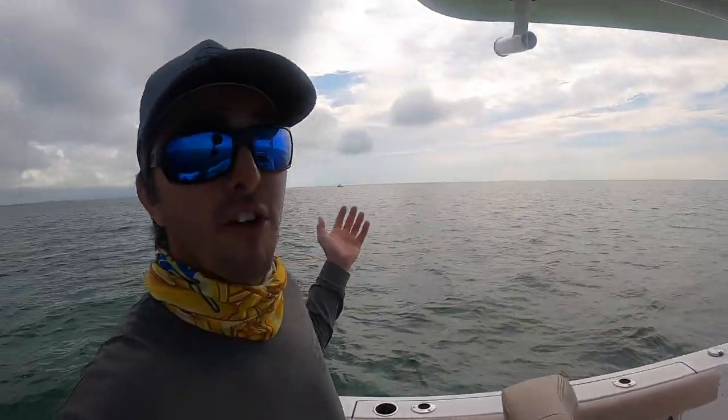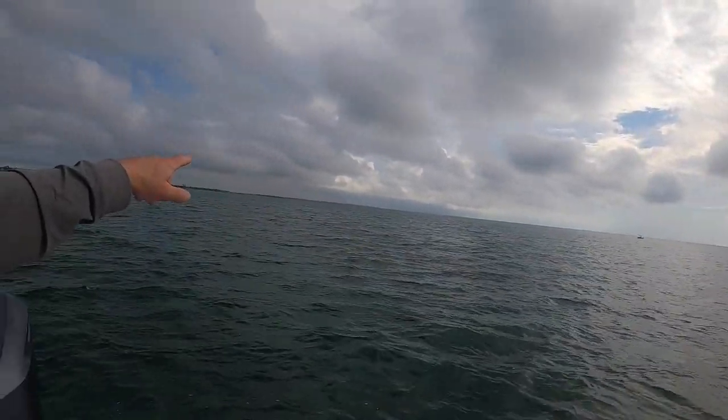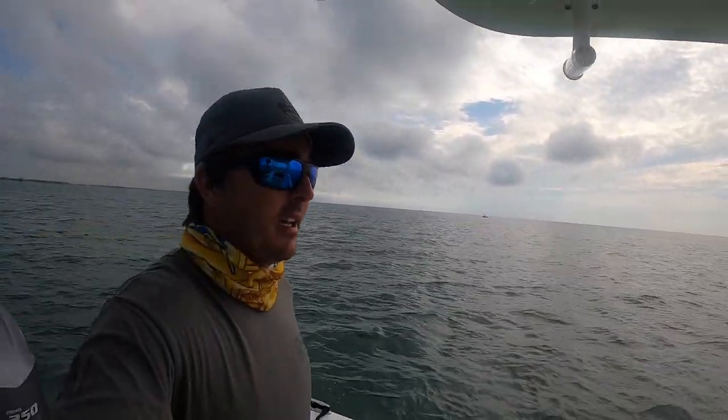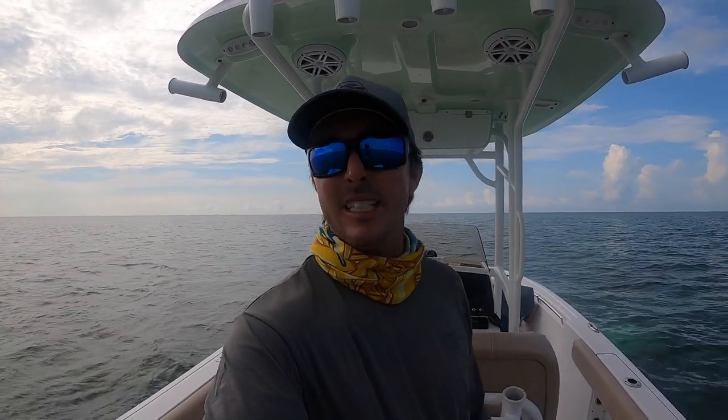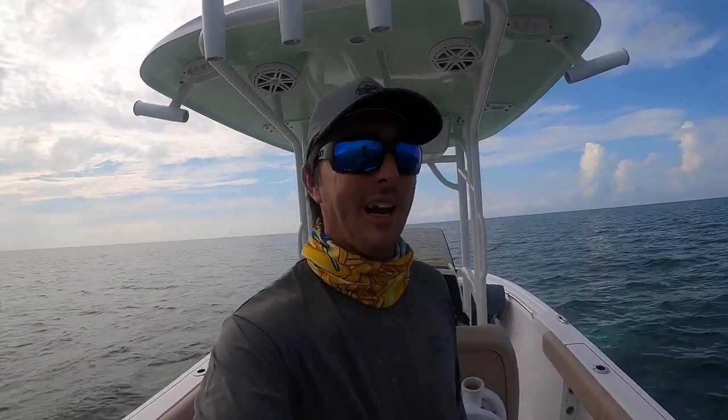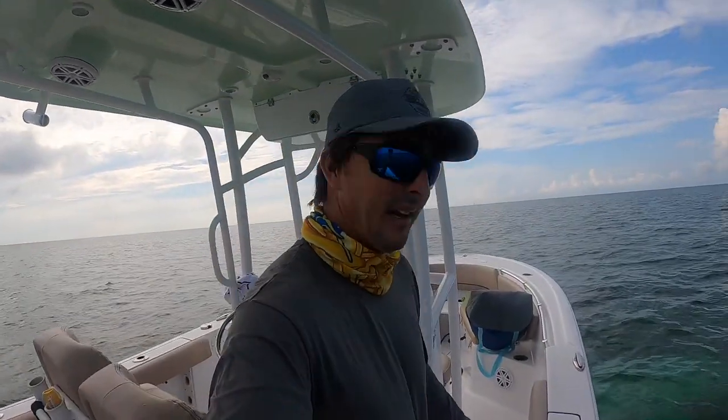Look at him. We got a front moving in. You can see all these clouds up here, that big cloud bank. It's getting to be the third week of September, and this will be our first little cold front. I don't think the temperature's gonna change much, but it's gonna get windy and rainy. So we'll be on land a few days, but we're getting a few lobsters before that.